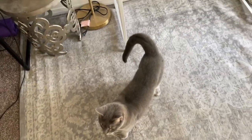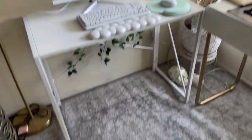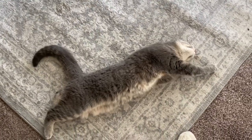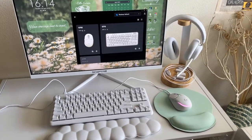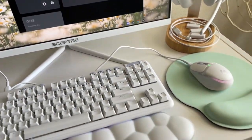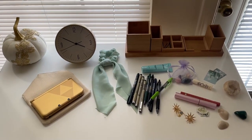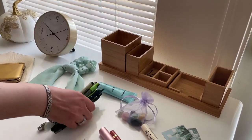Kitty cat Mew was super curious about what I was doing, so she came to check things out, and I think she approves of the new setup so far. So here's the new look so far. Now it's time to organize my art area. This is a rock deer bamboo organizer that was gifted to me.